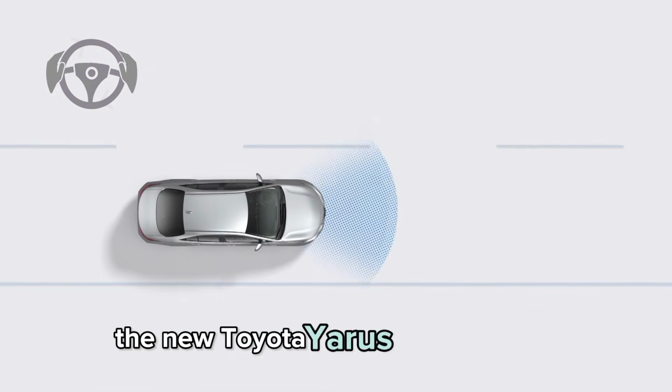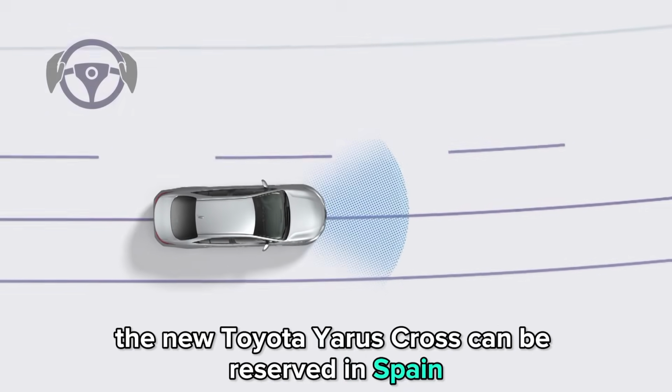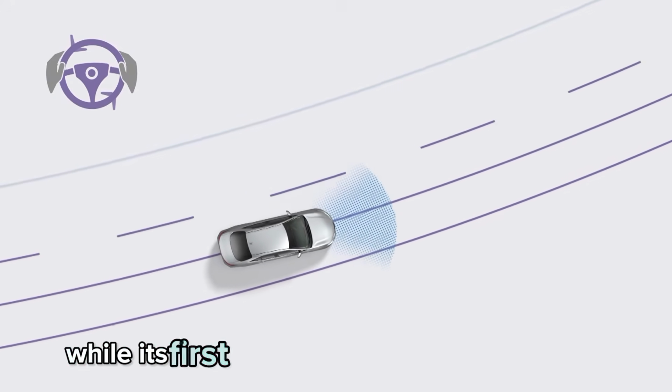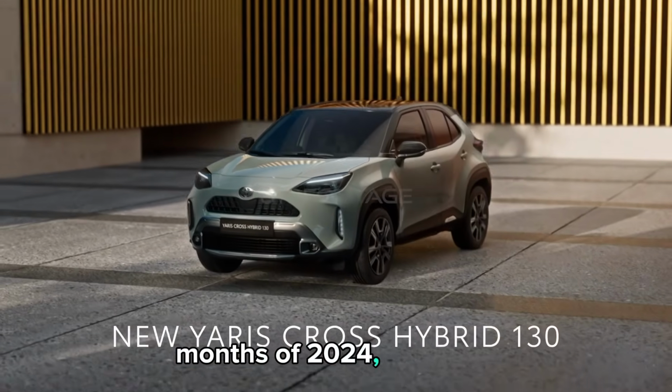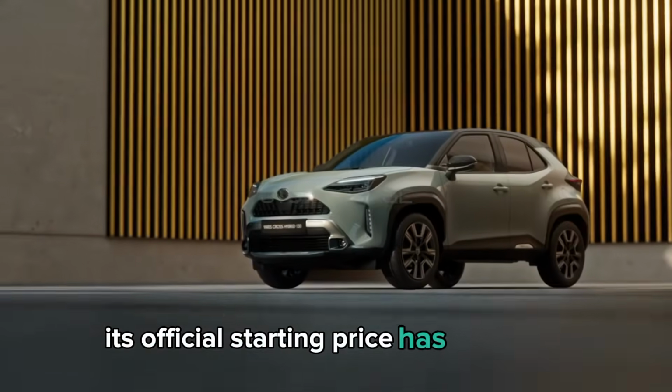The new Toyota Yaris Cross can be reserved in Spain starting next December, while its first deliveries are expected in the first months of 2024. Currently, its official starting price has not been revealed.